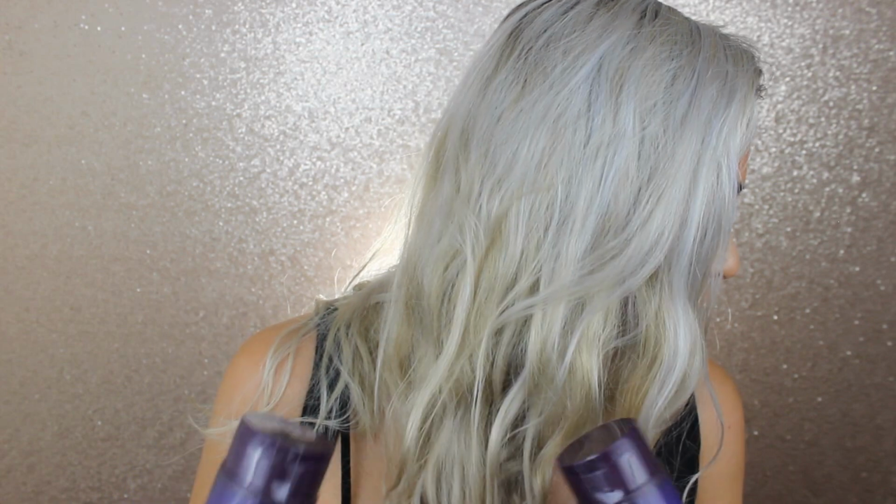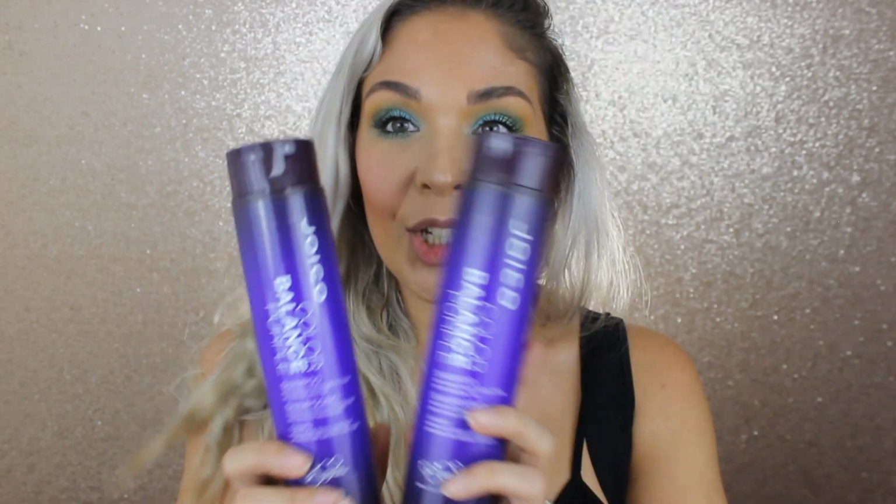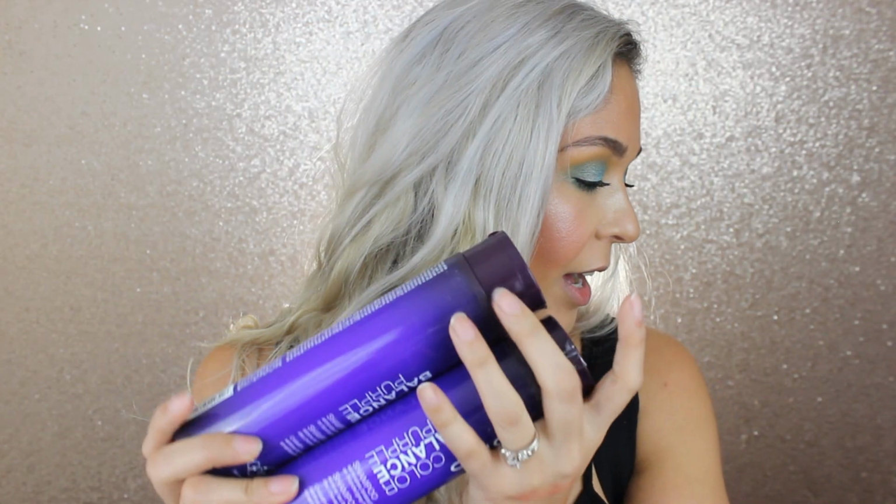3 of the purple, wait, I thought I got 1 conditioner. What? Hold on. Ooh, shampoo? What? Okay, that's very interesting. Okay. Why did I say it like that? I'm such a dork. So what I thought I did was actually purchase, I wanted 2 of the purple shampoos, and I was gonna get 1 purple conditioner, but I ended up with 3 purple shampoos, which I guess that's fine.